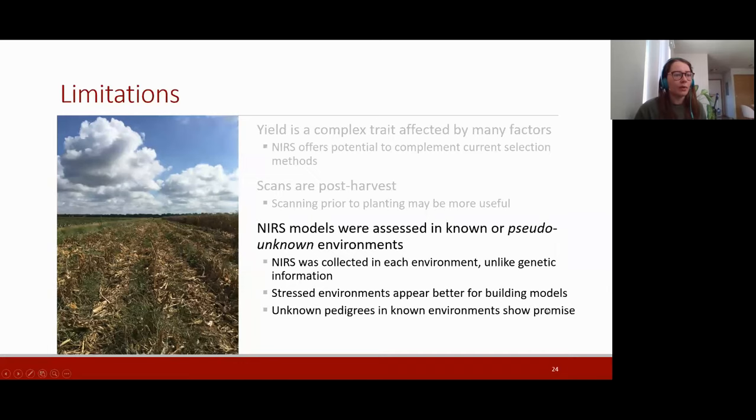Unknown pedigrees and known environments show promise. So if we know how the environment's performing, the model does a pretty good job of predicting a pedigree that it hasn't seen before.